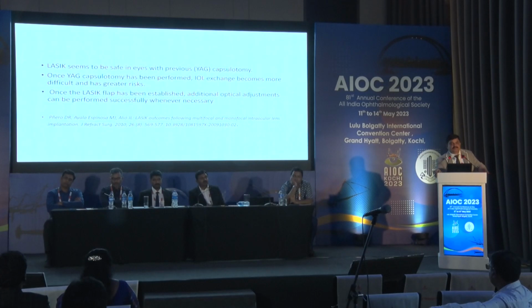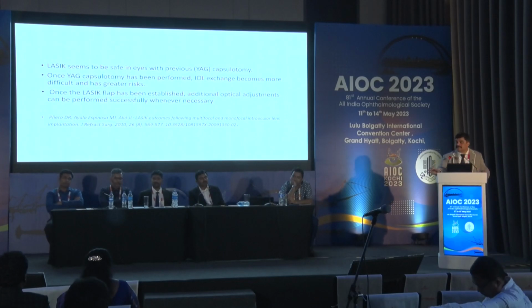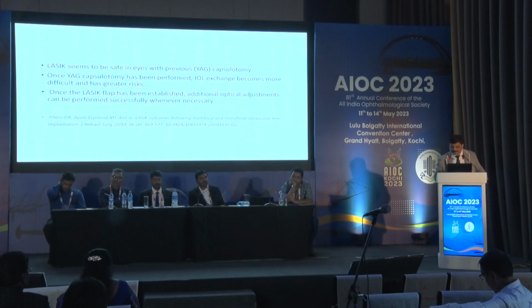Once the LASIK, sometimes what will happen, in certain patients, what I still do in my practice, I know that whatever you do the best, there is still going to be a refractive surprise whenever you are treating a very high myopia, like posterior staphyloma. So I tell the patient that I may have to do a LASIK flap before the surgery, put the accurate lens. Still if there is residual error remaining, then I lift the flap, then I go with the LASIK. So I always keep that option open.